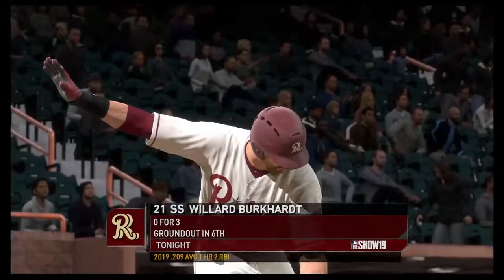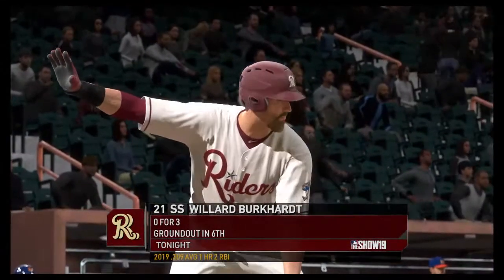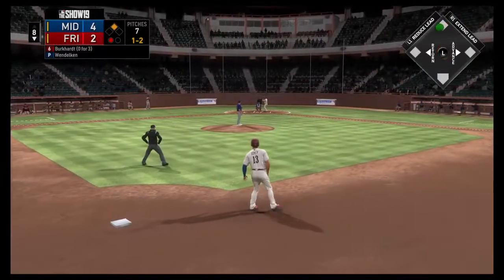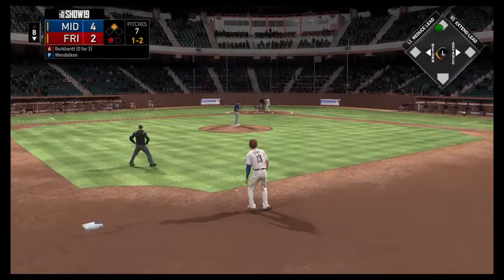Standing in, Willard Burkhardt. He's struck out once. Getting late to play the 8th inning.